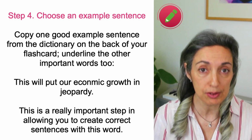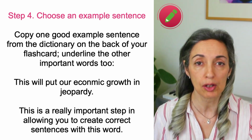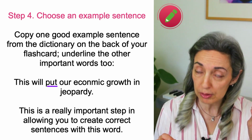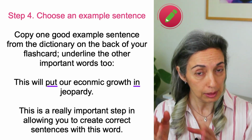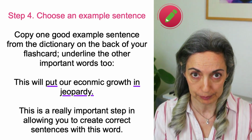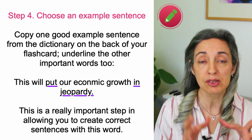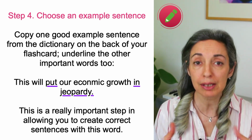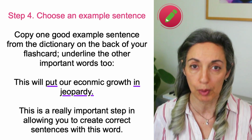For example, in our sentence, this will put our economic growth in jeopardy. The other important words are put, the verb, and in, the preposition. So you want to learn put in jeopardy as a collocation. This is a really important step in allowing you to create correct sentences with this new word.